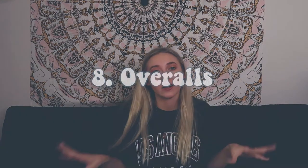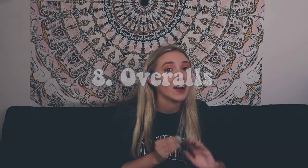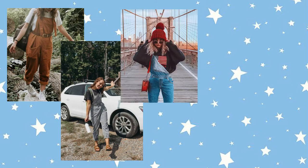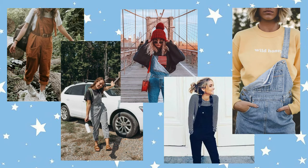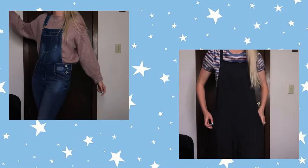Now, I know this next one isn't for everyone, but overalls are so easy to style. I have a pair of denim overalls, and then I got some black flowy overalls from Target. And I feel like the black ones are a little bit more wearable than the denim ones because the denim ones can be very intimidating. It's kind of in your face. But the black ones just kind of look casual. It just looks like pants almost.